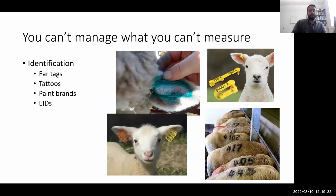And now, to get onto a soapbox here, and I'm sure it's been hammered home in other genetics talks you may have listened to, but you can't manage what you can't measure. So in order for you to do any form of selection and be successful, in my opinion, you need some type of identification, whether that's ear tags, tattoos, paint brands, or, more commonly now, electronic ID tags. With these EIDs, you can make better progress in terms of overall genetic merit of your animals if you have individual identification. You really can't manage what you're not measuring.